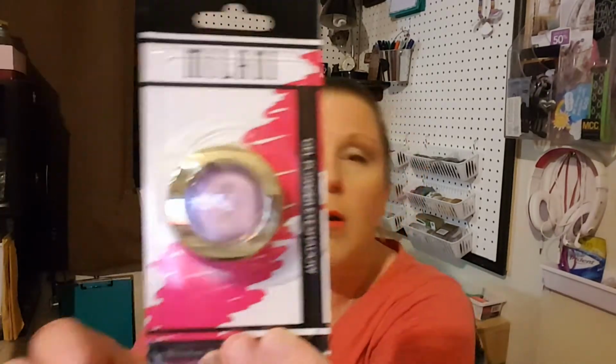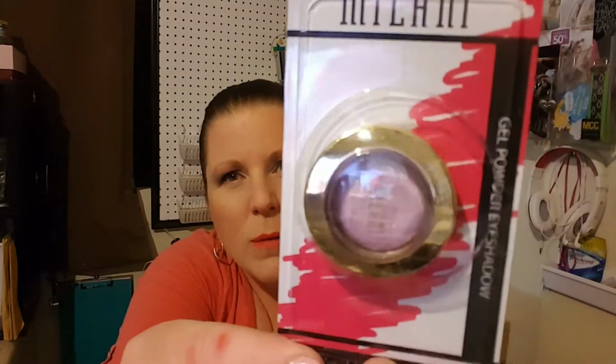So it's a pretty rose color. I don't know if you guys can see that. I'm getting a little bit of a reflection. There, maybe that. But it's a rose color.